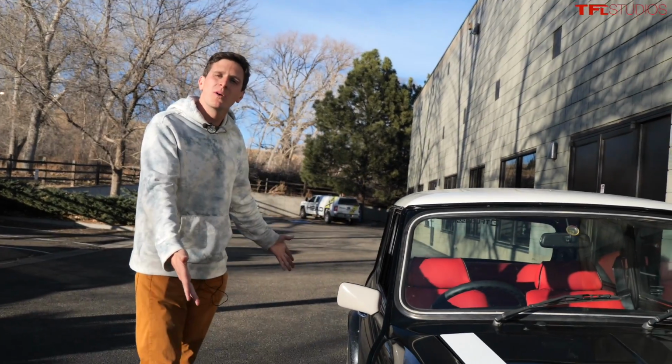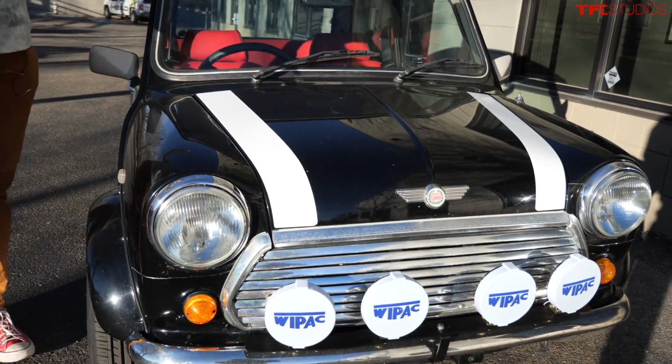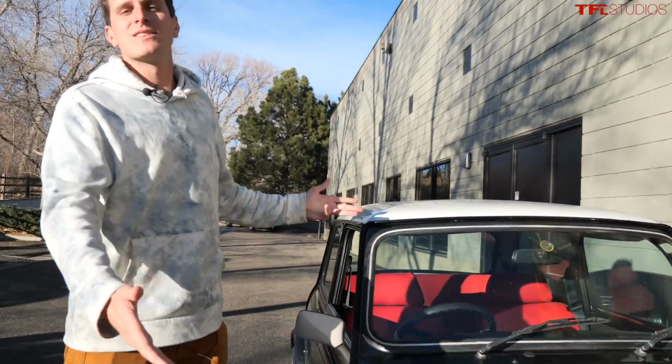Now, why would you want one of these cars? Well, first of all, the Italian Job, second of all, Mr. Bean, and third of all, it is just one of the greatest little cars ever made.